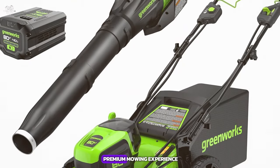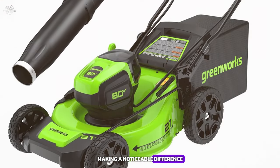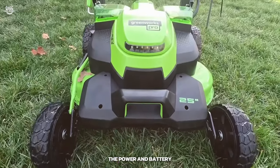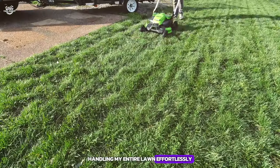It felt like a premium mowing experience, with the self-propelled feature making a noticeable difference in ease of use. The power and battery life were impressive, handling my entire lawn effortlessly.